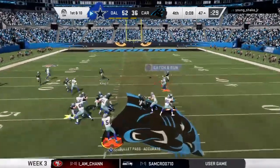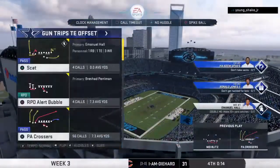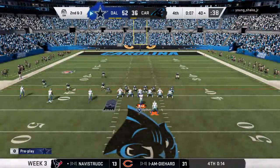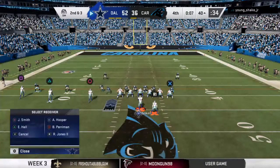That one looks like he'll throw here. Caught by Jones. And here come the whistles and a timeout with 7 seconds left. 2nd and 3.